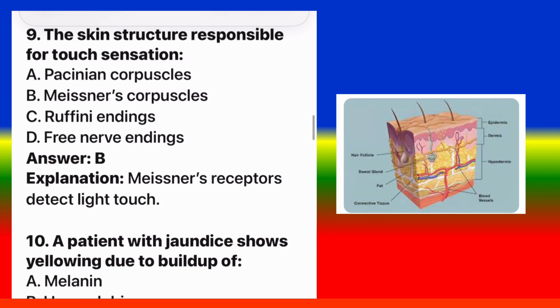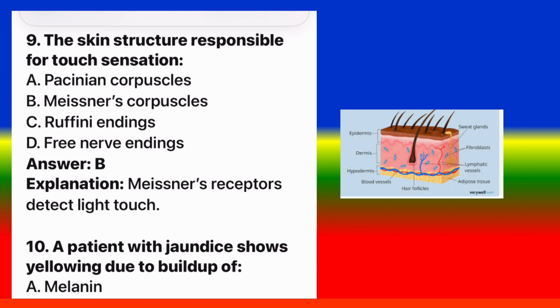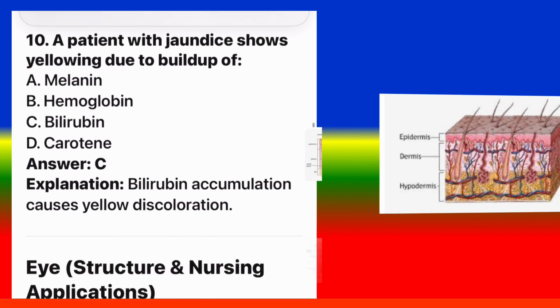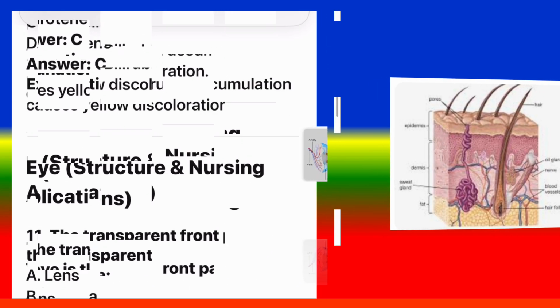9. The skin structure responsible for touch sensation is A. Pacinian corpuscles, B. Meissner's corpuscles, C. Ruffini endings, D. free nerve endings. Explanation. Meissner's receptors detect light touch. 10. A patient with jaundice shows yellowing due to buildup of A. melanin, B. hemoglobin, C. bilirubin, D. carotene. Answer C. Explanation. Bilirubin accumulation causes yellow discoloration.